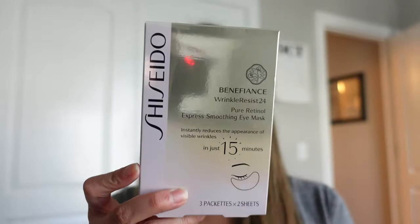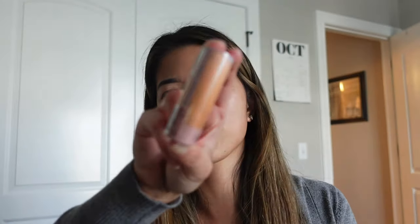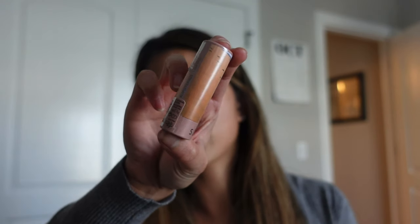Anyways, I picked up my little Shiseido eye masks here that I'm gonna use in case this person does choose the luxury facial, still not sure. Then I picked up another one of the Tatcha sheet masks here. I already am running out of one of my lipsticks that I hauled earlier in the vlog, so I picked up this lighter one here. It's a really good color, by the way.